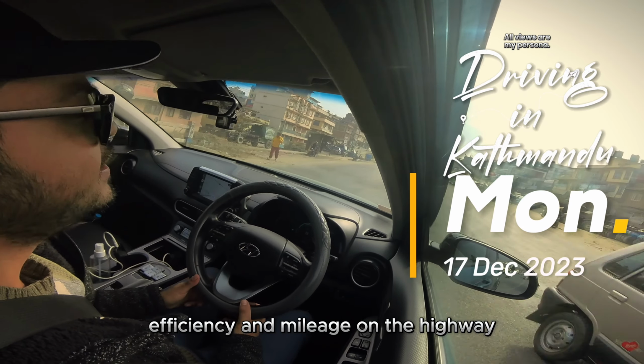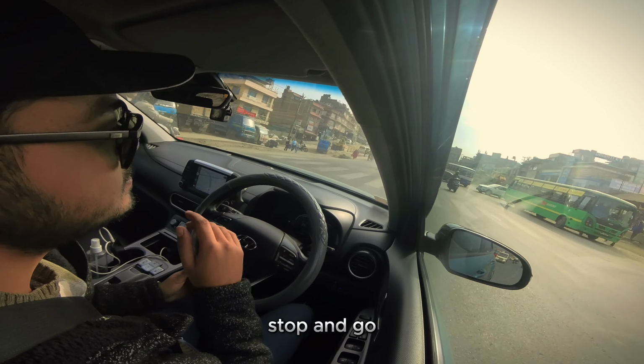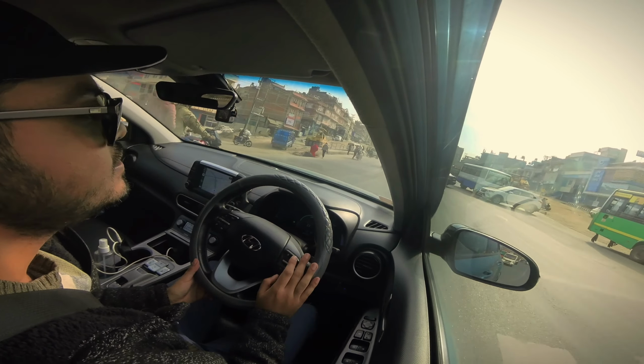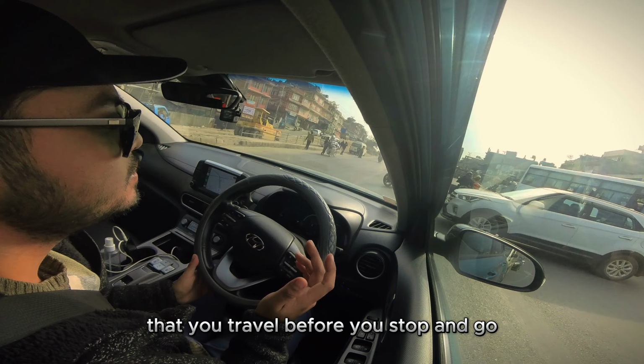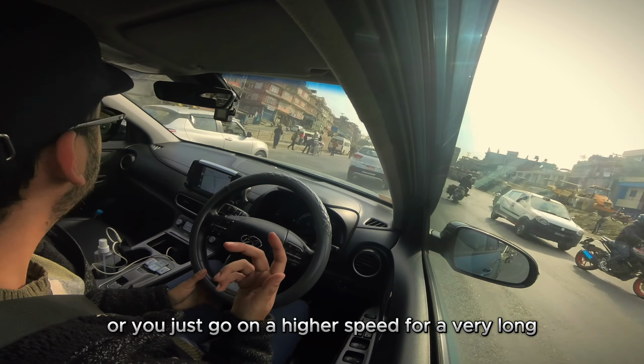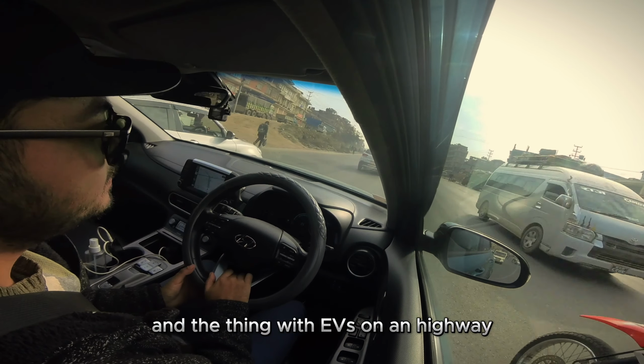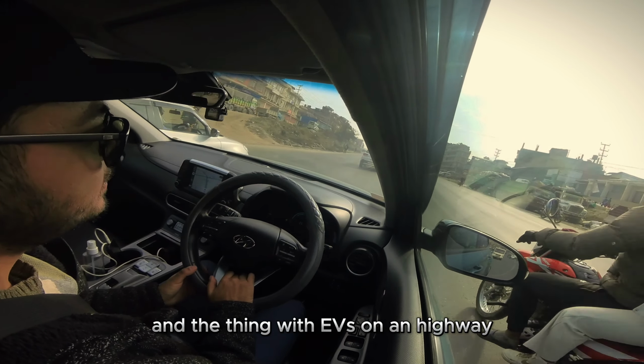Efficiency and mileage on the highway versus in urban city areas like this, where you stop and go, stop and go, stop and go. On the highway, there's generally a longer duration of more speed that you travel before you stop and go, or you just go at a higher speed for a very long amount of time. And the thing with EVs on a highway, unlike your traditional petrol diesel car, is that these are actually less efficient on a highway at higher speeds than in the city.